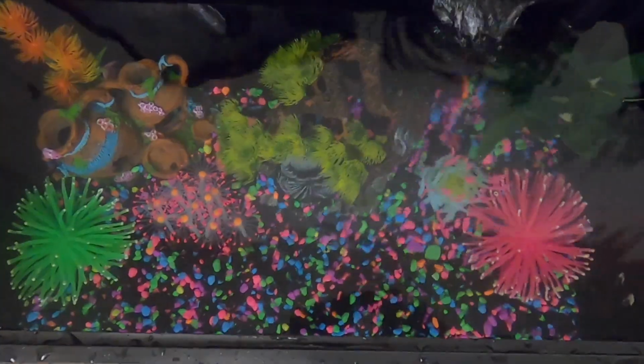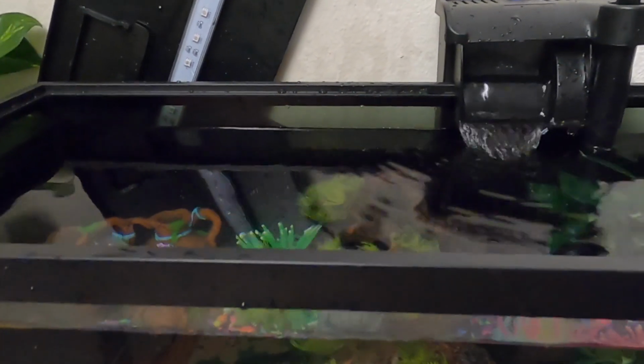Okay, so now we have the rocks in the tank. So now let's mix them. Now let's spread it apart, I guess. Now we're all done. So now let's put in the fish.